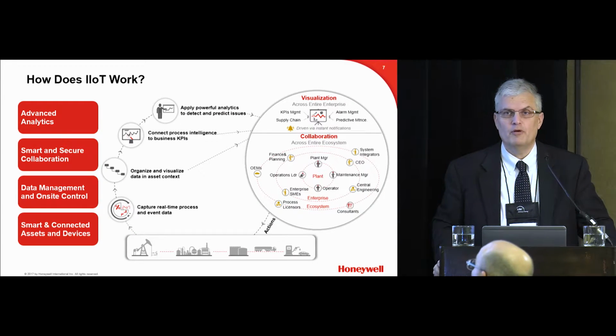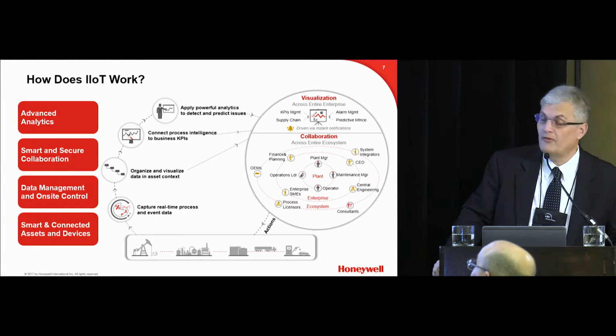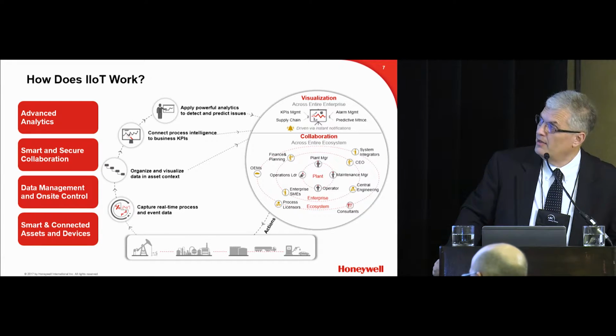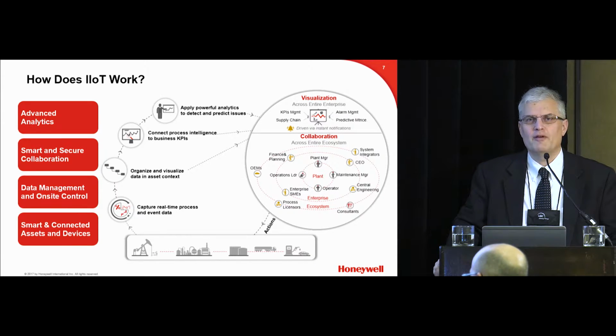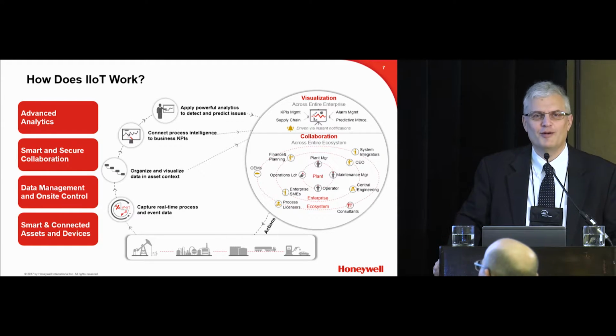So I'm sure most of you are somewhat familiar with or very familiar with IoT. So this is kind of an overall description of IoT. Somebody said industrial Internet of Things requires two things: it requires internet and it requires things. I kind of like that quote.